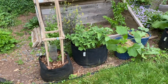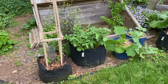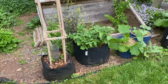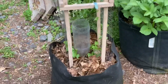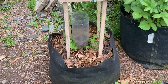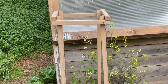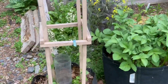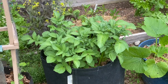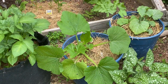This is the sunniest part of my garden, and I have some containers here in front of my cold frame. Let's have a closer look. Down there, those are Keuka melons, which love the heat. I've got a couple of Keuka melons there, and I've got a bit of a tower for them to grow on. Over here are my earliest potato variety, Aromosa, and over here we have 2 varieties of zucchini.